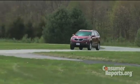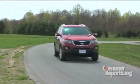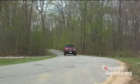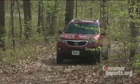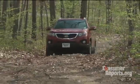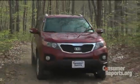Some of the Sorento's biggest improvements are in the way the car handles. The steering is responsive, it's fairly quick, it's also well weighted. There's not much body roll in the corners. Emergency handling is stable and secure, aided by well-calibrated standard stability control. This generation of the Sorento doesn't quite have the off-road capability of the old one. However, it is plenty capable of the light-duty off-road situations that most users are going to find themselves in.